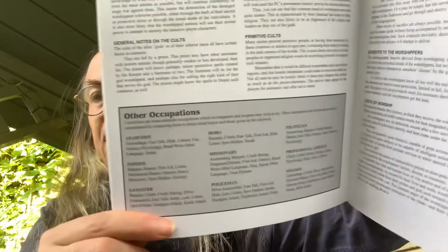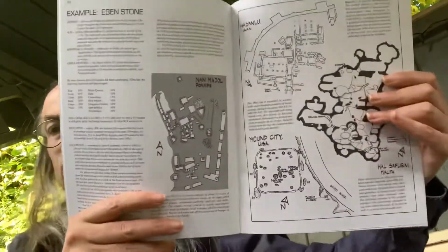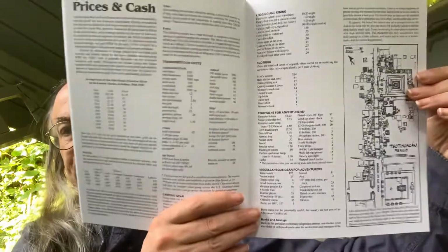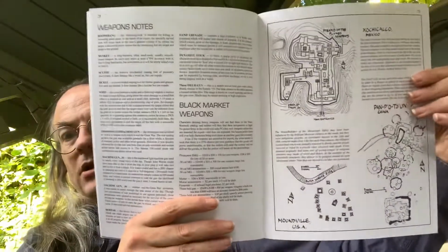I've got the other list of occupations, so many of which have been folded into the main game itself now. An alternative system to previous experience, a lot more complex and probably not as comprehensive. More archaeological sites, railway coaches, and travel, transport, speeds, and so on, things like that. Prices in cash. So yeah, all this I've done unboxings of and discussed. I've even reviewed a lot of this as well. Weapons notes and black market weapons.